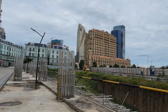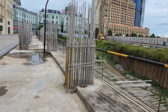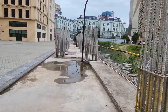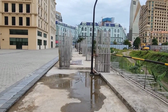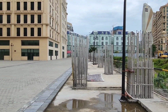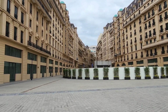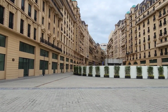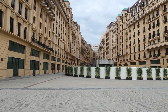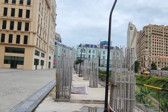I have no idea why they are putting these huge steel beams along here. Obviously they're actually going to extend these apartments even further, although they're 98% unoccupied. So I think it looks like they're going to extend it even further.